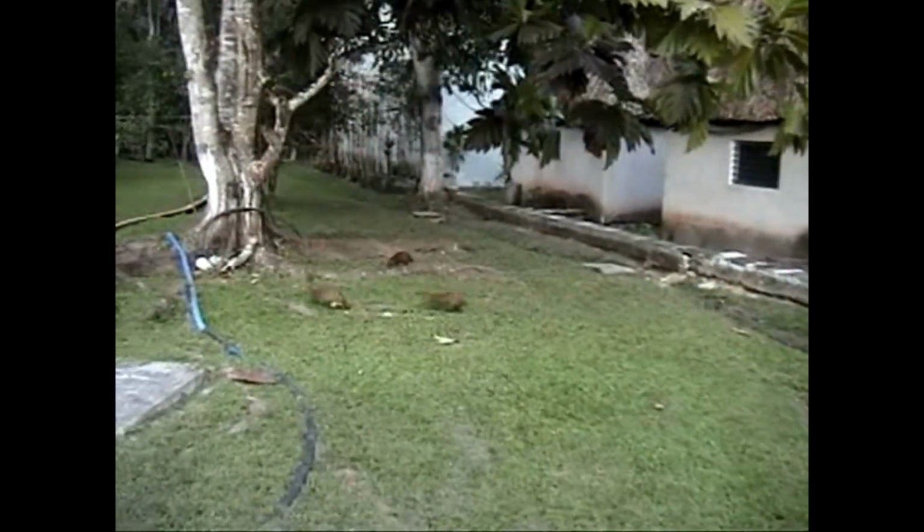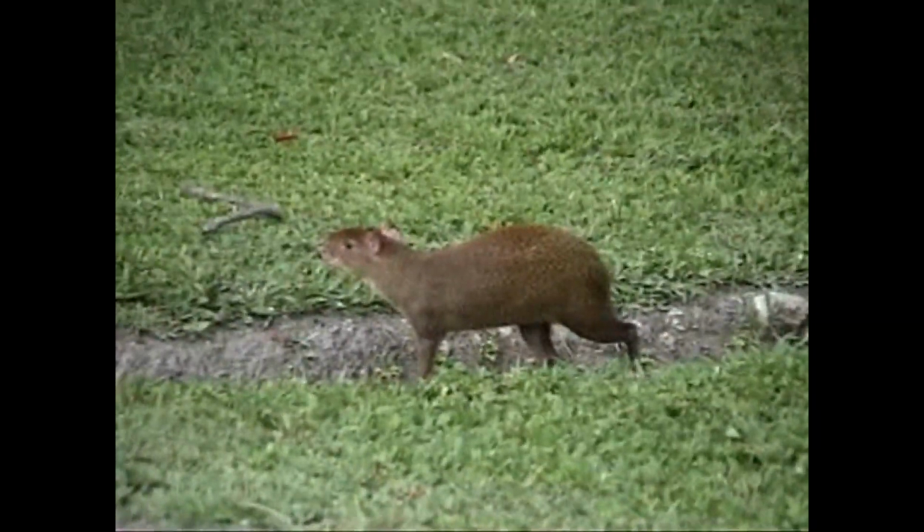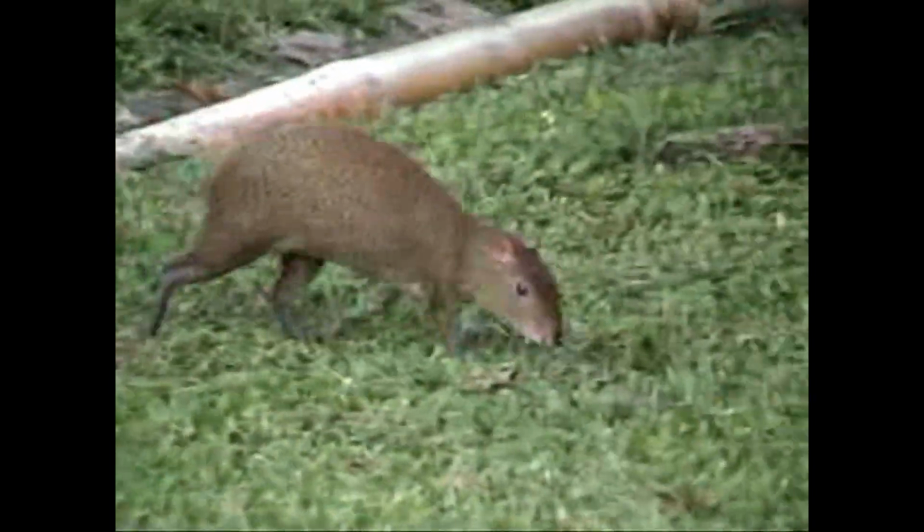And here they are, 3 of them at one time. Look, they're fighting and they're chasing each other. They're just everywhere. I never knew such an animal existed.